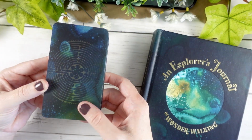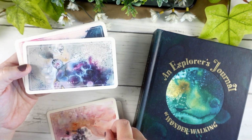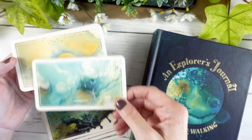Today I want to share with you the beautiful Deck for Wonder Walking and Companion Explorer's Journal by Amy T. Wan. A Deck for Wonder Walking is a deck for the wonder-seeking creative soul, the poet, the artist, the eternal child. It's a deck for reconnecting with nature and our creativity, and for all those days when it's just a little hard to head outdoors.